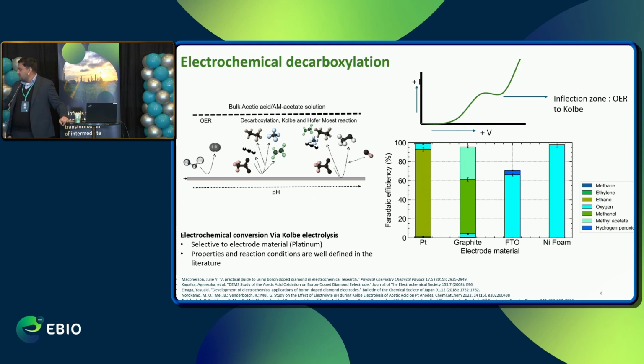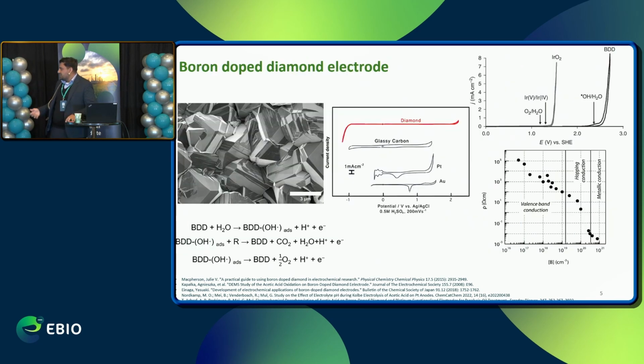But the problem with platinum is that it's a noble metal, and at high potentials all these electrode materials dissolve. So we were looking for an alternative material which can be used at high oxidation potential, doesn't dissolve, and can do decarboxylation. In the search for electrode materials, our consortium looked at an electrode material called boron-doped diamond. Diamond itself is an insulator, but it has been doped with boron. Boron is introduced into the diamond lattice, which makes it a semiconductor electrode.